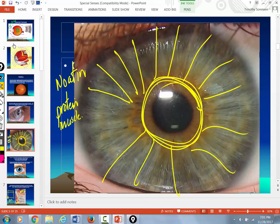You understand that, right? And the same way, when you go to sleep, like in this class, the circular bands will contract and the radial bands will relax. And what basically determines your eye color is the amount of melanin present. The darker your skin, the darker your eyes, typically. Tell me you got that.